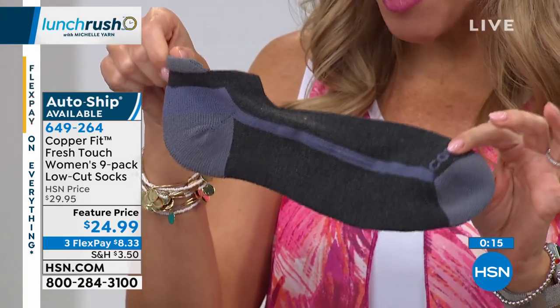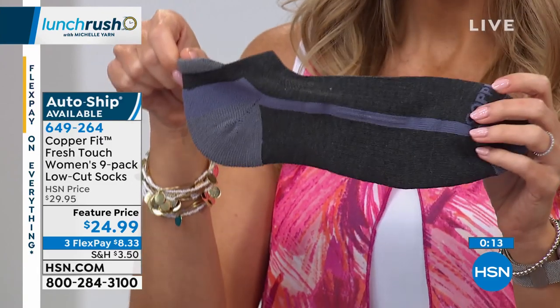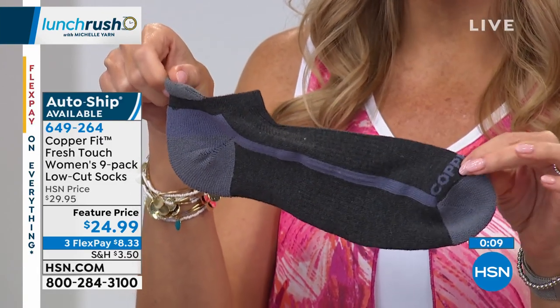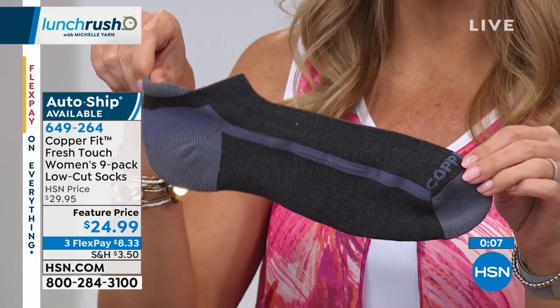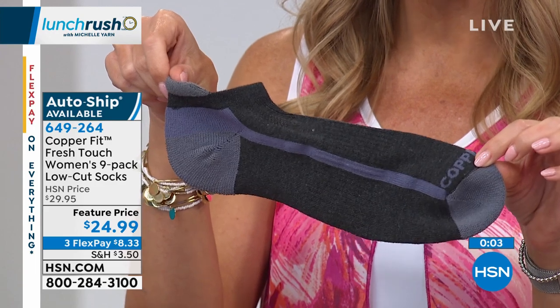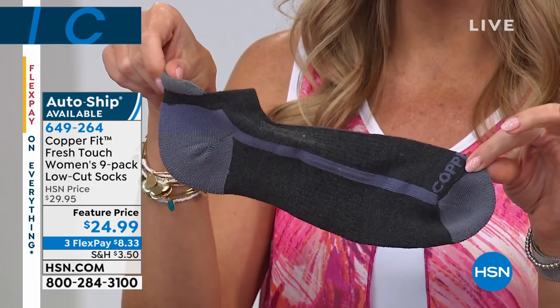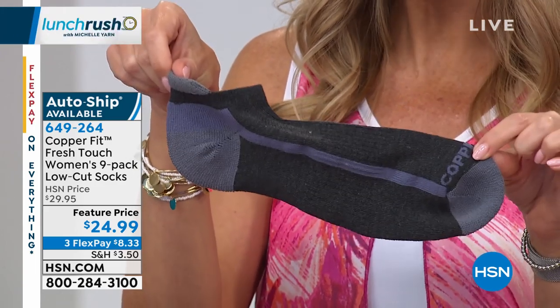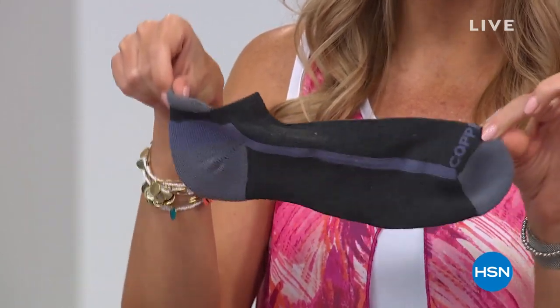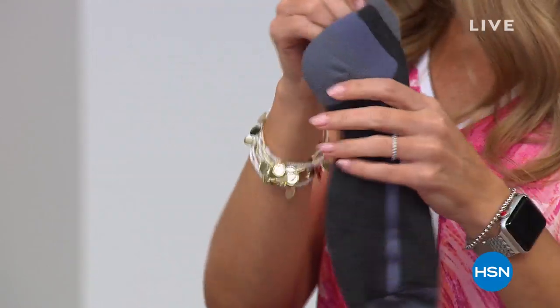You have your choice of the black multi or the white multi. Ladies, small, medium, large, extra large, and we also have a men's 9-pack of low-cut socks, so you can choose one for your guy as well. Get these home for $8.33. Remember, you're getting 9 pairs of brand new Copperfit socks that are going to wick away the moisture, use those copper ions to reduce the odor, and give you happy feet.